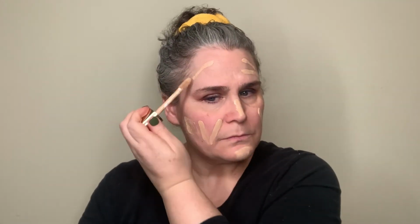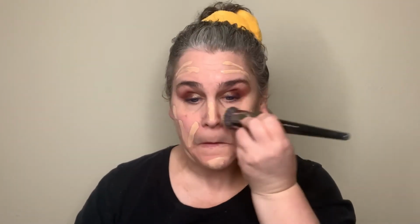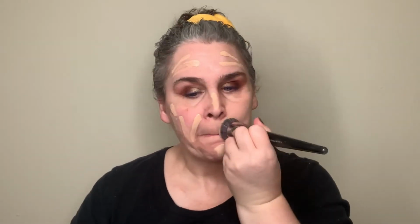It smells like Mod Podge? Paper mache, that's what it smells like. Paper mache. Slightly unpleasant. We're just going with this foundation brush by Sephora.